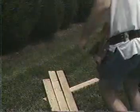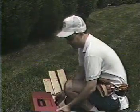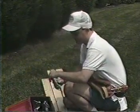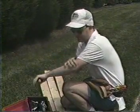For outdoor work, light-colored hats help keep the hot sun off your head. You should also apply sunscreen to keep your skin from burning. And don't forget your sunglasses.